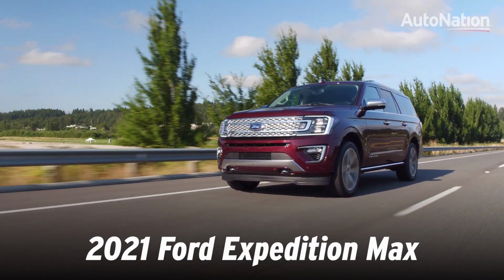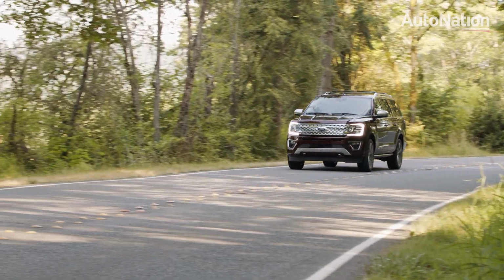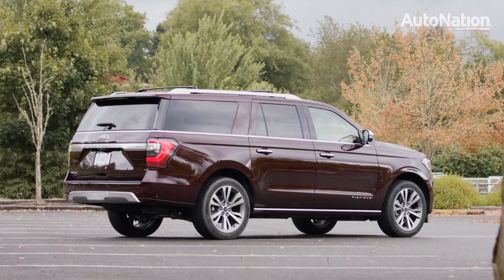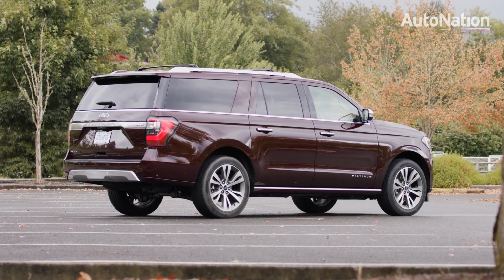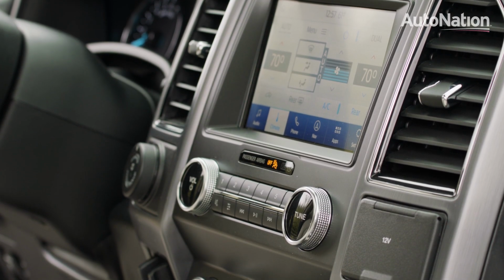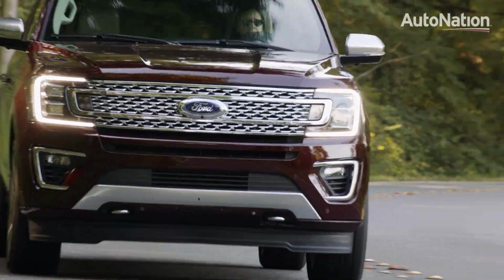Introduced as all new in 2020, the Ford Expedition has been so well received, it may soon overtake the longtime sales leader, the Chevy Tahoe. What has people so excited about this full-size SUV? A combination of price and features you just won't find anywhere else. The fact that it looks great too is just icing on the cake.